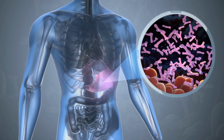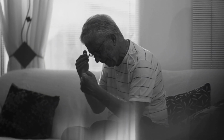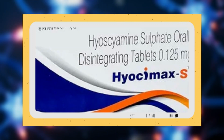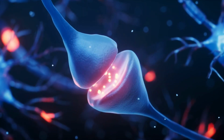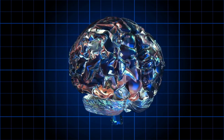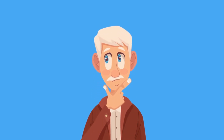However, while they can be effective in alleviating digestive discomfort, their anticholinergic properties can also pose risks to cognitive health, particularly for older adults. Hyoscyamine and dicyclomine inhibit acetylcholine, a neurotransmitter crucial for memory and cognitive function. By blocking acetylcholine, these medications can lead to cognitive side effects such as memory problems, confusion, and difficulty concentrating. This can be especially concerning for individuals over 60 who may already be experiencing age-related cognitive decline.